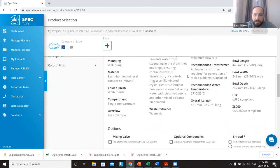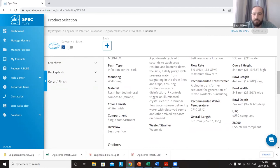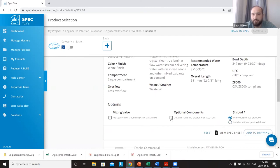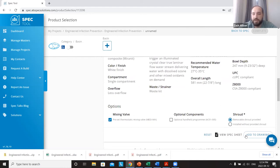The ATS Spec products have all the product information here, so you can make an educated decision. Does this fit the space of the area? What other components do I need? Recommended transformer. You can configure your product as well, so you're not just getting a generic spec sheet, although that is available here through the view spec sheet. But I can choose whether or not I need the shroud as a knee covering. You can choose optional components like the programmer or the MediMix preset thermostatic mixing valve, because as Corey mentioned, the water temperature is pretty important for the ozonated water assembly.